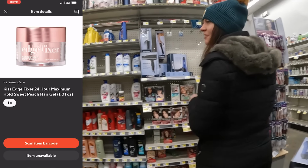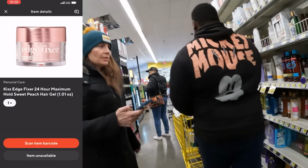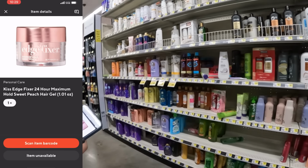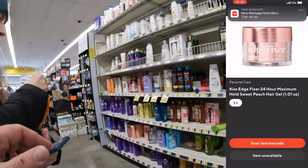God, this is all conditioner and stuff. Oh wait, what's this? What's this? No, it looks like a little... You want me to hold something? No, I got it. You have to communicate with her. You need hands better than I need hands.